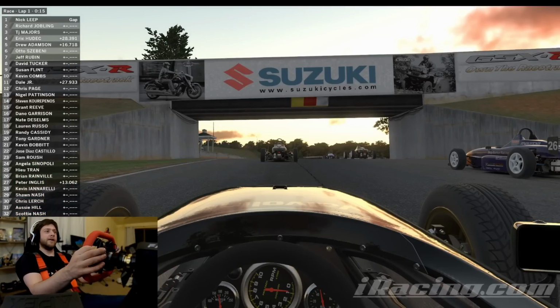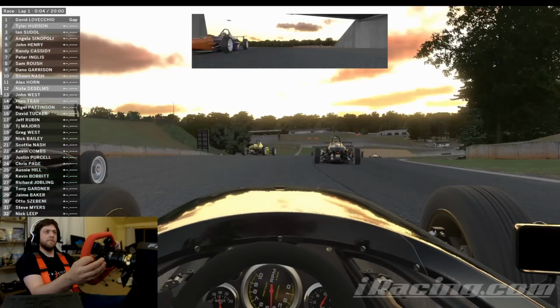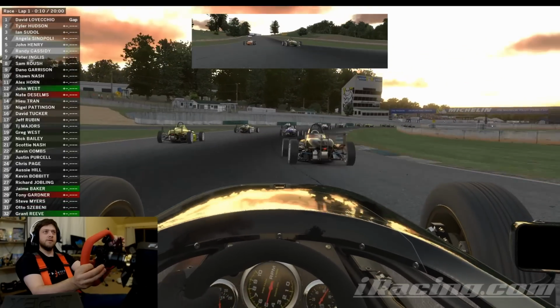Okay, here we are at Road Atlanta. Skip Barber's 50 on the grid. I'm at the back and I've got 20 minutes to see what I can do while getting used to all this new stuff. So we will see how the new computer handles it all, crank the graphics right up. We will experience the mighty DD1.